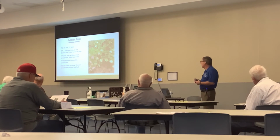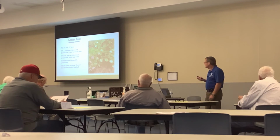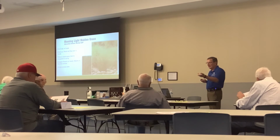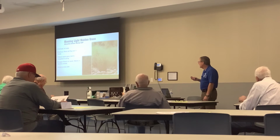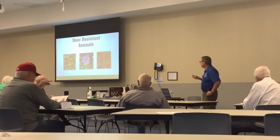Lenten rose, I have a lot of Lenten roses in my garden. They've never bothered them at all, never touched them. So that's a good one. Maiden grass, if you ever felt maiden grass, the actual blade has almost like a barb to it. They don't like that, evidently don't like to graze on that. Annuals, which a lot of people have problems with, annuals and deer.